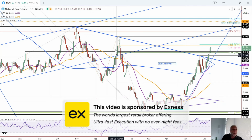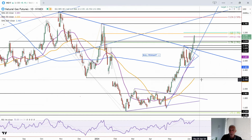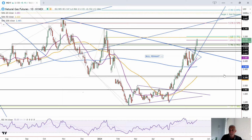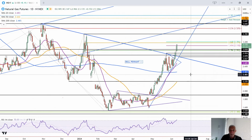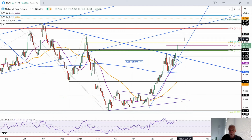This is Bruce for FXEmpire, taking a look at the daily chart. I think the key thing here is that the target from the pennant is way up here at 378. That doesn't mean that natural gas ever gets there or that it gets there quickly. We don't know how it's going to proceed there, but as it's moving right now, it looks like momentum is picking up just where we would want to see it.